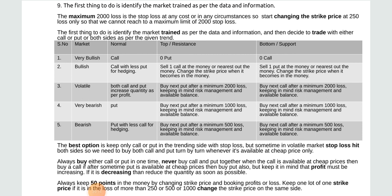Buy the next put after a minimum 2000 loss, keeping in mind risk management and available balance. Buy the next call after a minimum 2000 loss, keeping in mind the risk management and available balance. For very bearish put, buy the next put after a minimum 1000 loss, keeping in mind risk management and available balance. Buy the next call after a minimum 1000 loss, keeping in mind risk management and available balance.